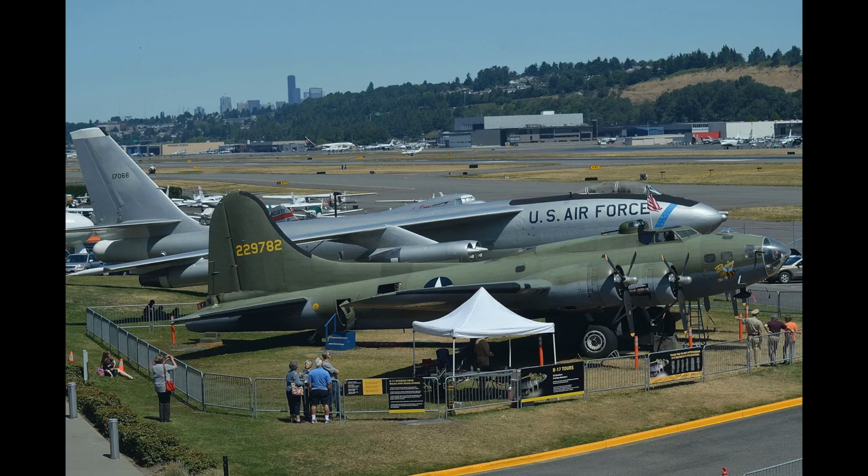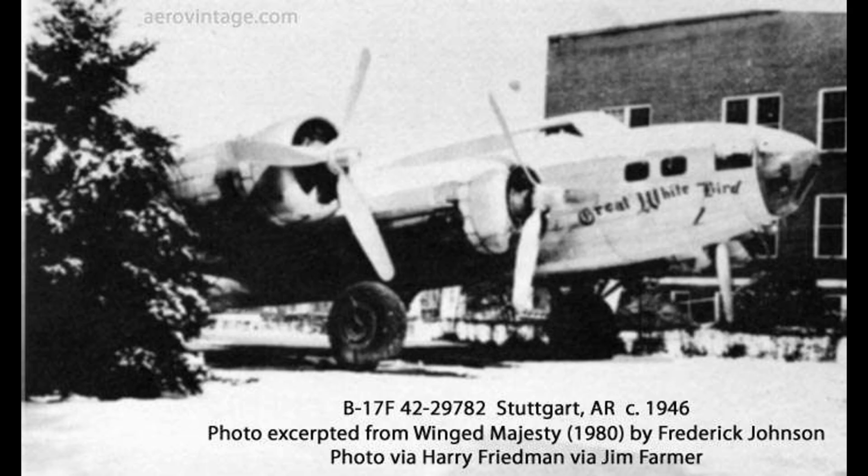Now, it was built as a B-17F in 1943 by Boeing in Seattle and accepted by the USAAF as 4229782. It was delivered to Wright Field, then to Wyoming for modification, then on to California to be used as a training airframe. It ended up in Washington State before finally ending the war in Florida, designated as a TB-17F. In November of 1945, it was put into storage pending disposal, and in 1946, it was sent to Stuttgart, Arkansas, to be used as a war memorial, stripped of all of its turrets and other wartime fixtures.